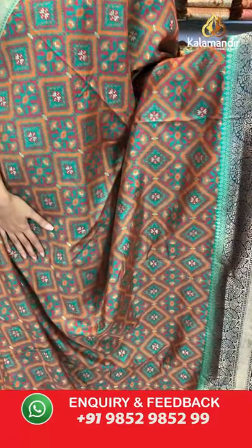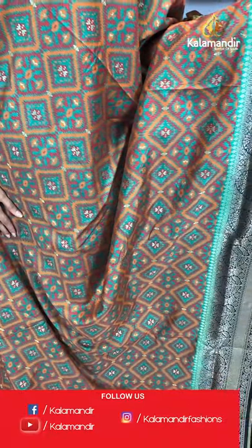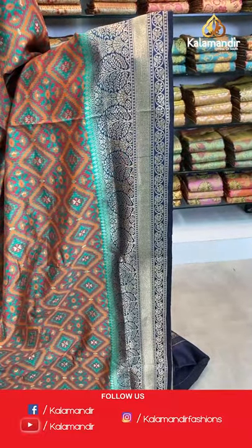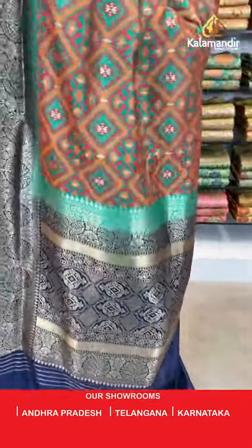Okay, so now moving on to the next pretty one, and let's see how beautiful it is. This is again a very pretty saree, in the color beautiful green color. Coming to the body, it's going to be lovely Ikkat print and the border is contrast, and this is the pallu, which is an amazing contrast zari woven pallu. And let me show you all the blouse. It's an amazing contrast blouse. So good, so lovely and so beautiful.